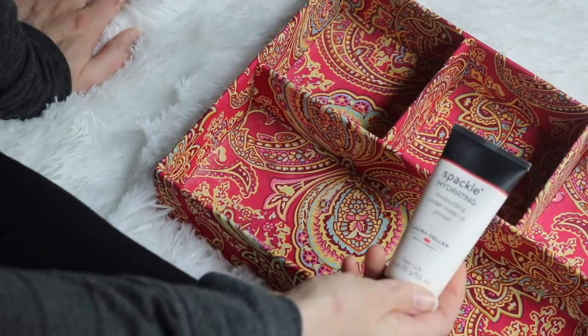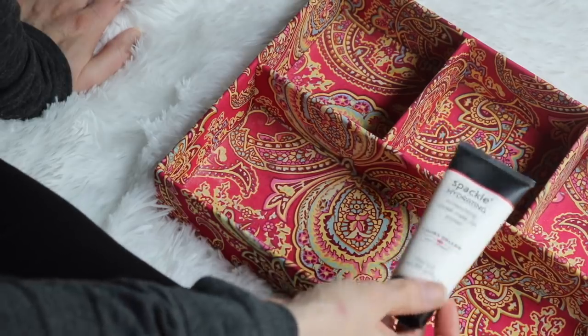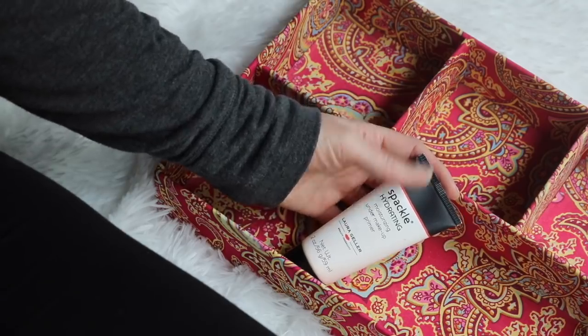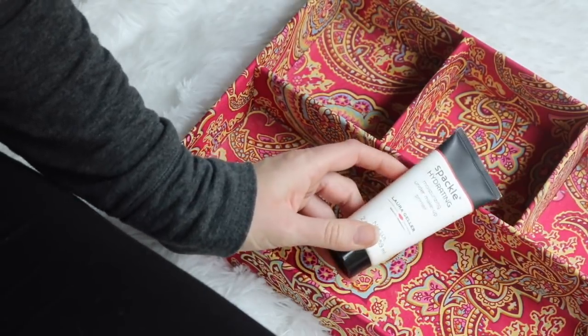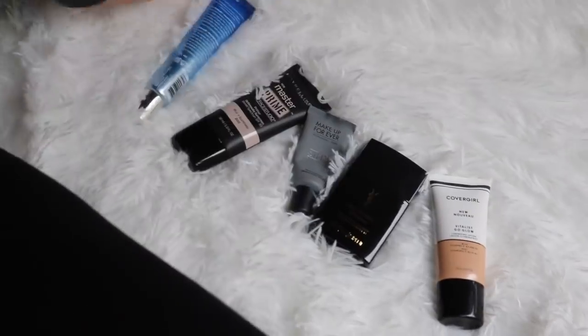The last one I have here is from Laura Geller. It's the Spackle Hydrating Moisturizing Primer. I've heard a lot about the original Spackle primer, which I think is more of a mattifying primer, but this one is the hydrating version. I liked this a lot, actually. I got sent this from one of you guys. That was so sweet, and I think it's really, really nice, so I don't want to let go of that either. All right, well, that was not a huge declutter, but I still feel good about it.